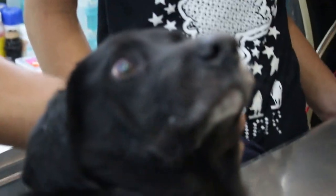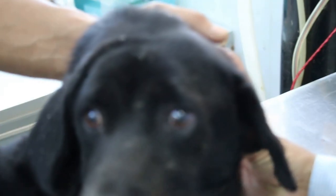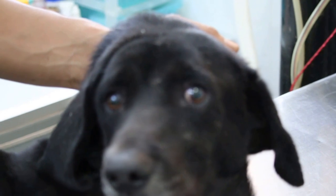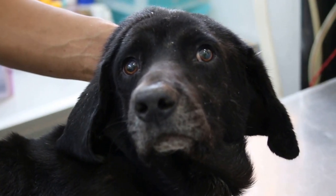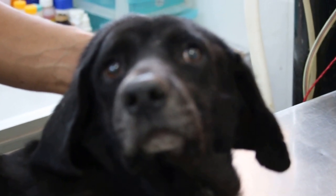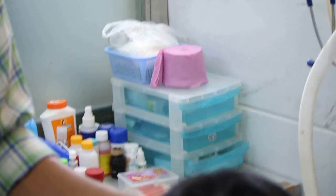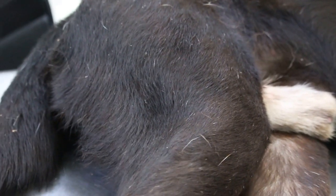Wait, let me see the eyes again. Turn, look at me. Okay, wait, let me see this thickness. Has it been using a tick wash? He goes out, this dog goes to the road. Stays outside, not in the house. And no vaccination also. Twitching? Just a weak neck behind, one week ago. Weak neck?